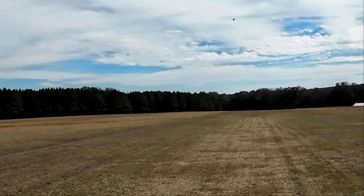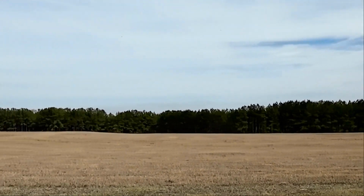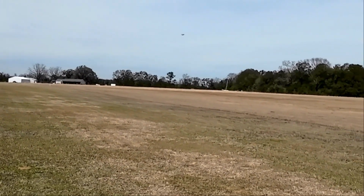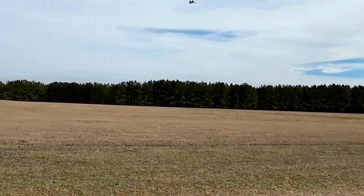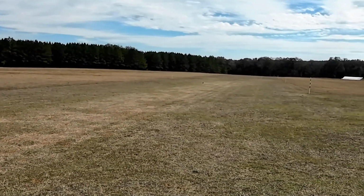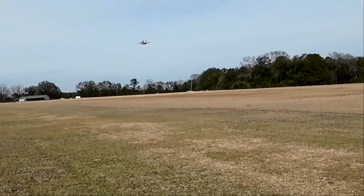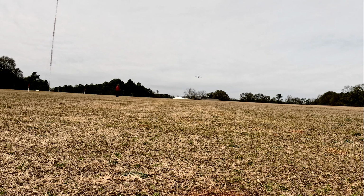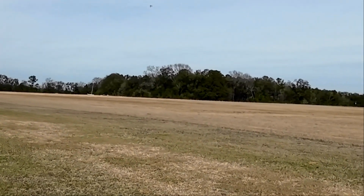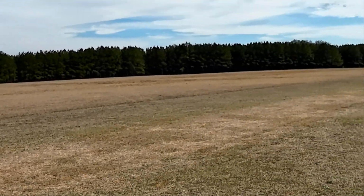Between the bumps in the wind, I kind of came off course. Held the rudder a little too long. Walking over. There we go, that's better. That was more down the pipe. That's not so much down the pipe.